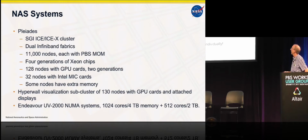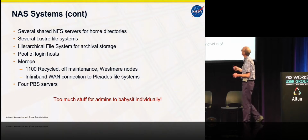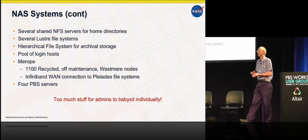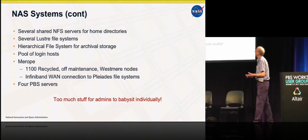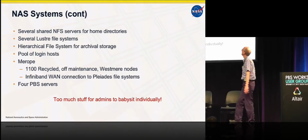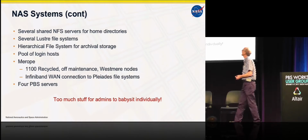Okay. Also, we have several shared NFS servers for home directories and a scratch file system for I/O patterns that don't fit well with Lustre. We have several Lustre file systems. Those are all connected over InfiniBand. We have a hierarchical file system for archival storage.